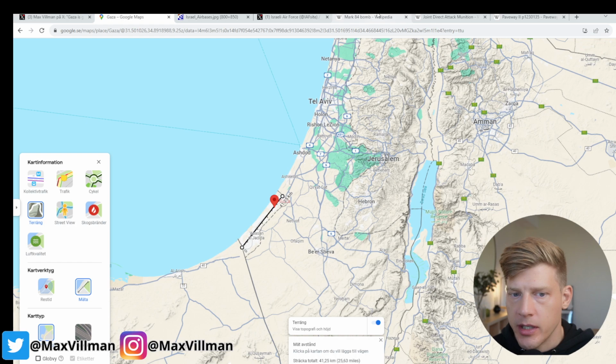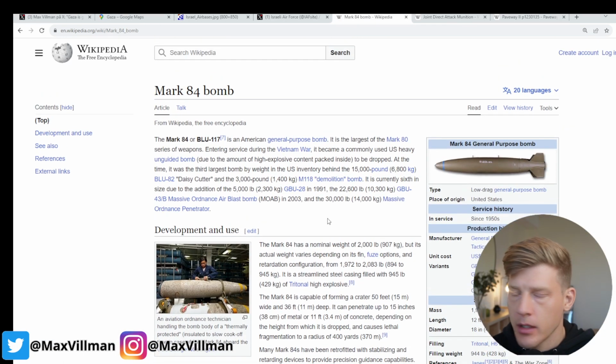So what are they using to hit the targets? Basically, they are mainly using derivatives of the Mark 84 general purpose bomb. The Mark 84 is a so-called dumb bomb.